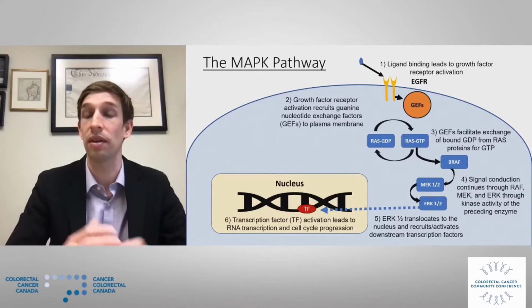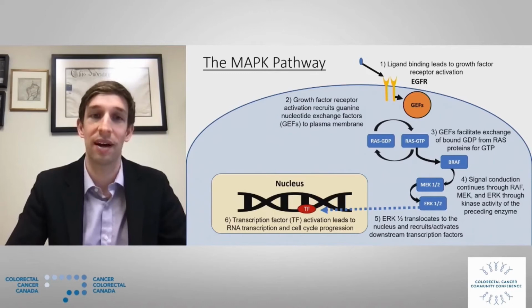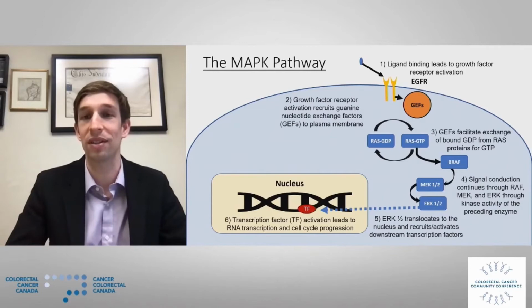So we have RAS, BRAF, MEK, ERK. These are just parts of that relay race, basically telling the cell what to do until it finally actually causes its effect. Well, we have drugs that can target the very top part, that receptor. And if you have a problem anywhere in the pathway below, those drugs don't work because they're acting above where the problem is. And the cell kind of keeps going despite having that treatment there. So I'm going to show you about those.